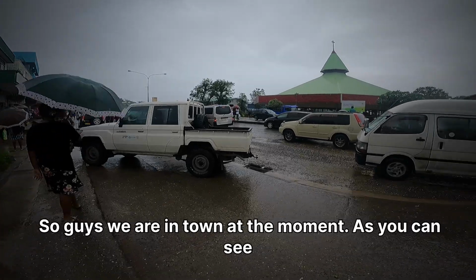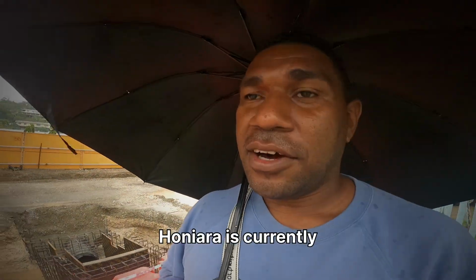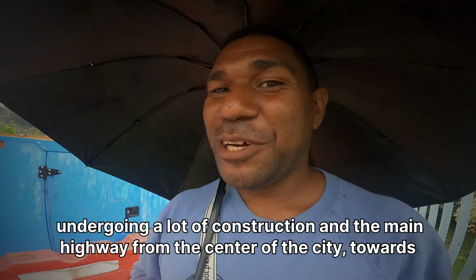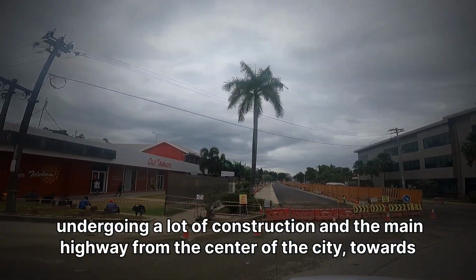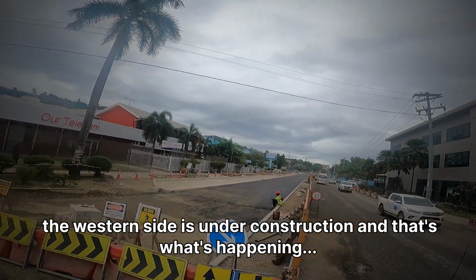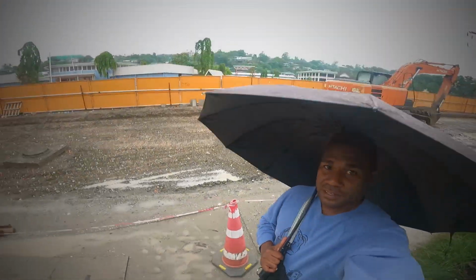So guys, we are in town at the moment. As you can see, Honiara is currently undergoing a lot of construction. The main highway from the center of the city towards the western side is under construction, and that's what's happening behind.